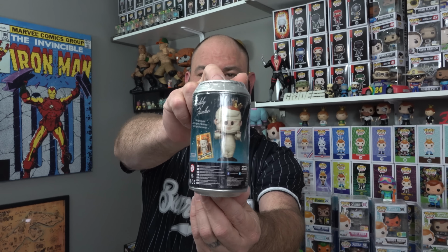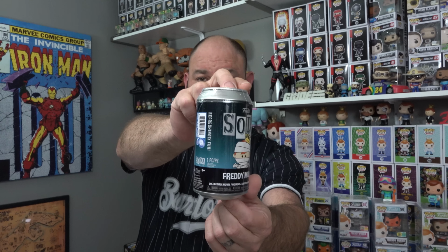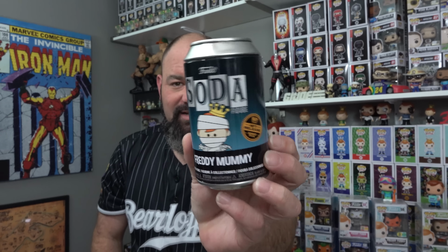And we have right here, limited to 1,260 pieces as well, the very first Funko NFT soda, Freddy Funko as a mummy. This one is absolutely amazing. Now, of course, there's no chase, but we're going to open this one up and take a look at it. I'm super excited about this. I've got to figure out the display stuff, but just look at that can. Just the coloring. The can looks fire. So let's open this guy up. Let's take a look. We got the POG, which says Freddy Mummy.